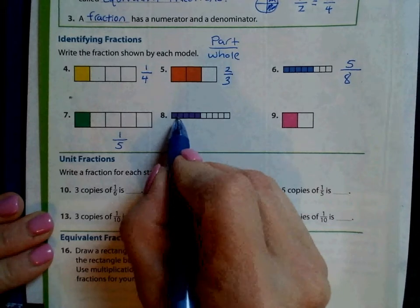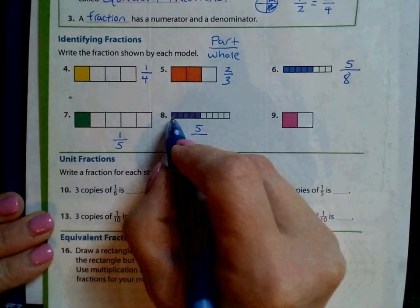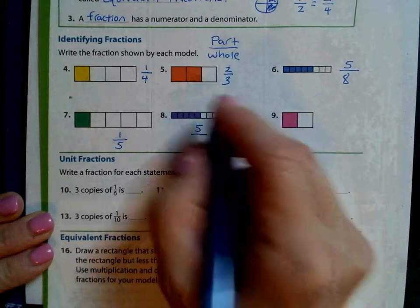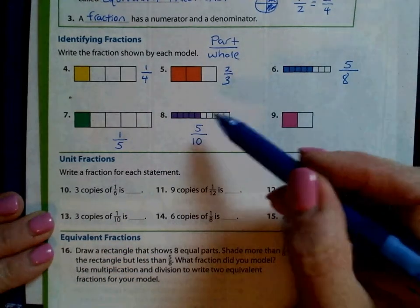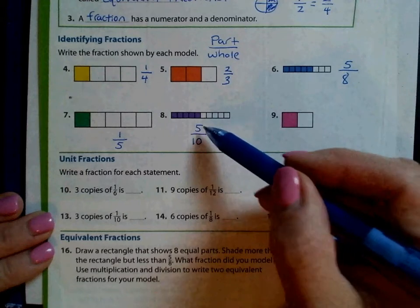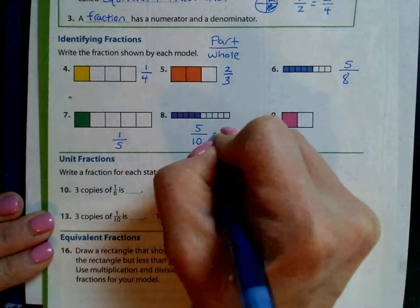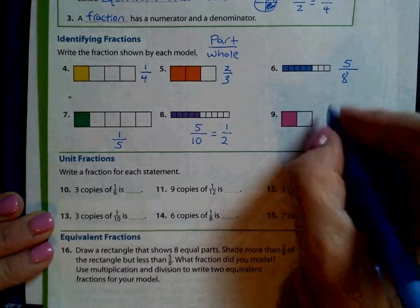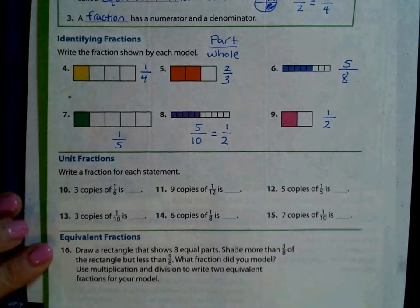And here the purple, I've got 1, 2, 3, 4, 5 parts shaded out of 1, 2, 3, 4, 5, 6, 7, 8, 9, 10. 5/10. And we also talked about in class, if I can multiply the numerator by 2 and get the denominator, so 5 times 2 is 10, that means that is equivalent to 1/2. So over here, the pink is also 1/2.